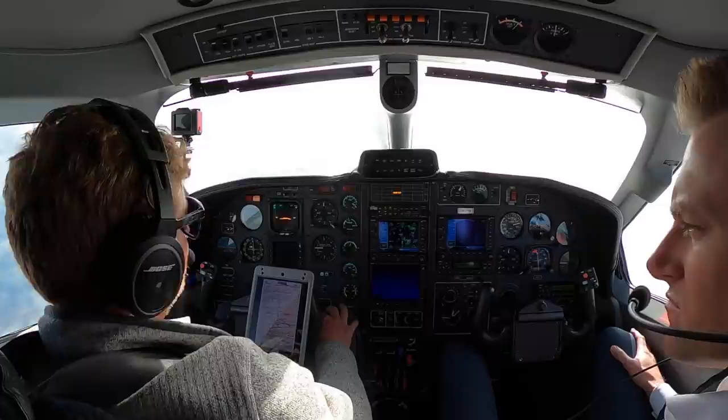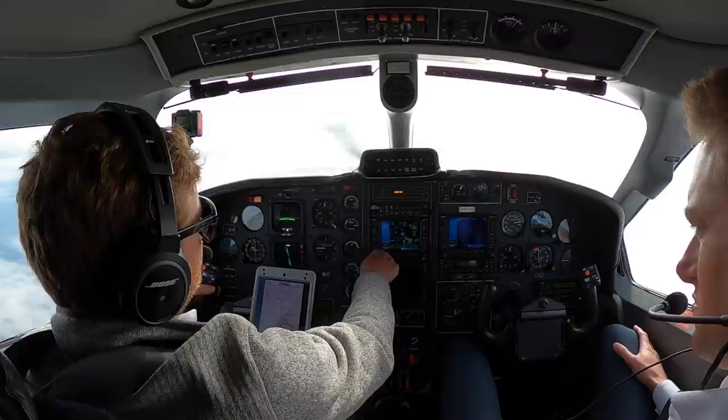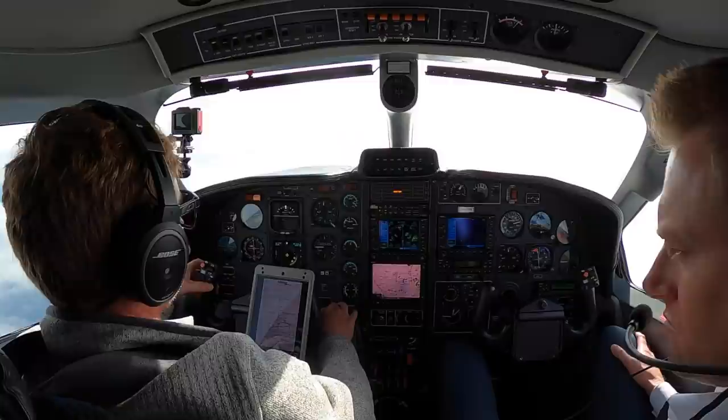Final approach on 124.2. We'll see you. 124.2, enjoy your day, 851 Tango Bravo. Clock, make it 12 o'clock, 5 miles westbound of the Coast Guard helicopter 4000. Coast Guard 06 Victor, we'll be looking.